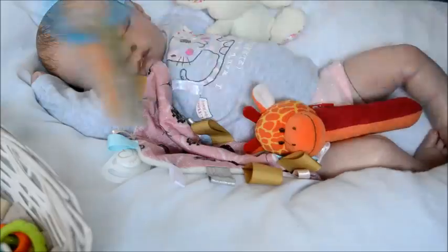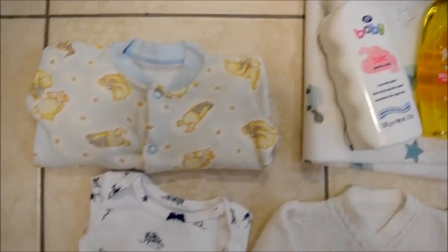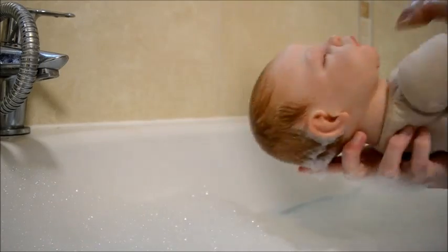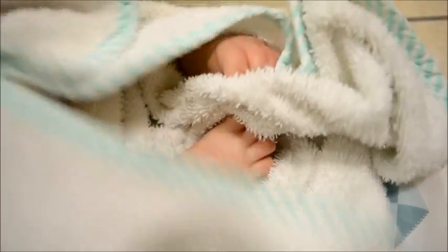I then leave her to play whilst I set up her bath. I dry her, powder her, then put her into her pajamas for the night.